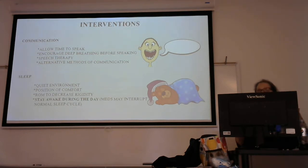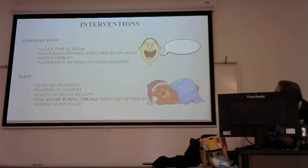but using a firmer mattress. Avoid using pillows to prevent flexion because they're already kind of stooped over. And elevating the head of the bed some because they do have that increase in drooling and salivation, and they can choke and have respiratory issues also.